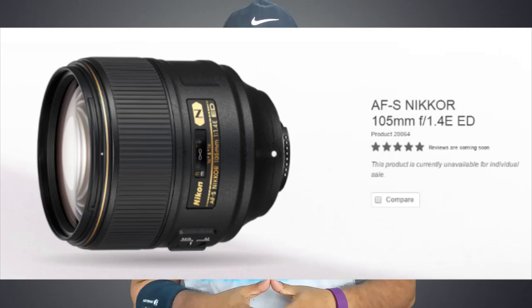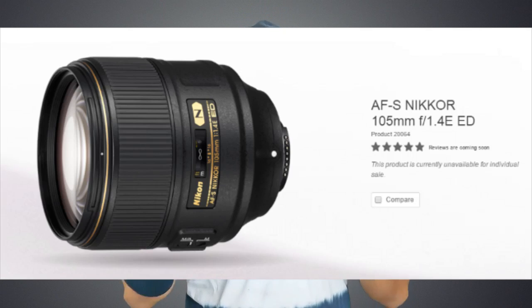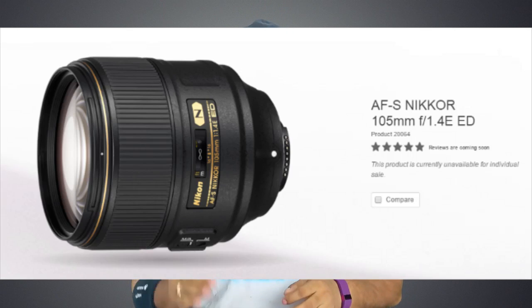Nikon last night announced their brand new portrait lens, the 105mm 1.4. It's Nikon's fastest 105mm lens, and it's called the Nikon AFS 105 f/1.4 ED non-VR lens. Now, it does not actually call itself non-VR, but I'm calling it non-VR because you have to know that it does not have a VR at 105mm. But anyway, we'll come back to that.